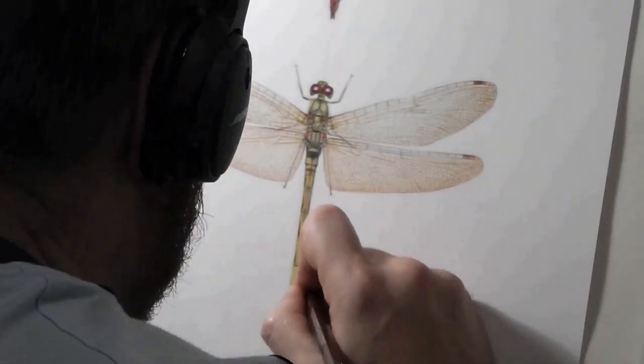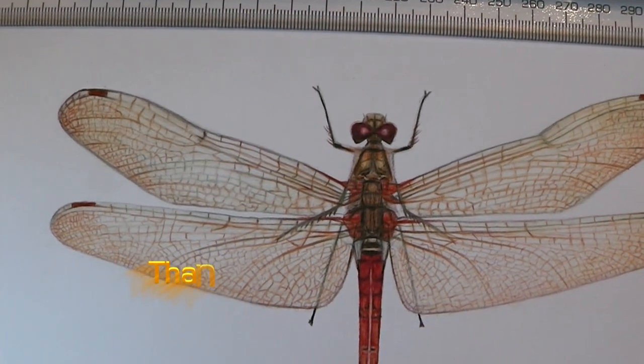And that's both of the specimens, they're complete. That's the female one I've just finished, and that is just some close-up detail.